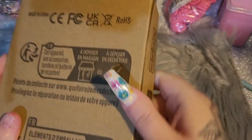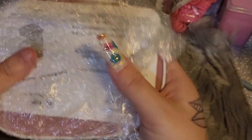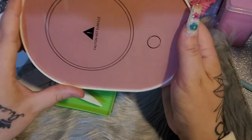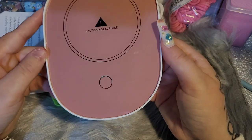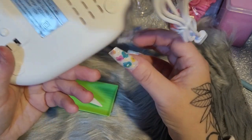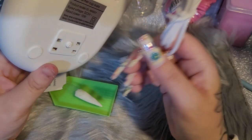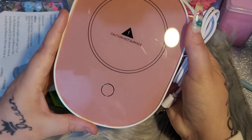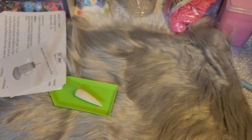I got a... Oh, this was like £4. It's a heating mat for... Well, it's for your coffee. Yeah, it's for your coffee. It's very dirty. Warmer cup mats. So you just plug it in. And then you've got to put a few things on there at once, I think, because it works on weight. But yeah, then it heats up your poly gels and stuff like that, or your coffee if you're going to use it for its intended purpose.